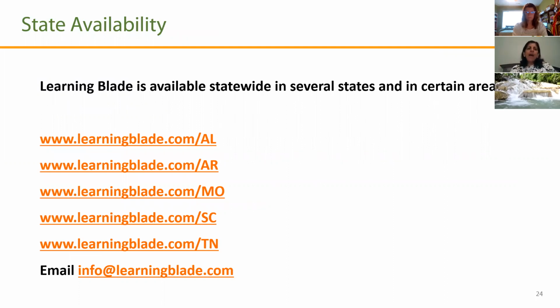Beyond that, we have state availability. So we have 5 statewide offerings where each of these states, Learning Blade is available free of charge to any school in those states. Again, we are primarily targeted at 5th through 9th grade. 5th grade is more gifted programs. 6th, 7th, and 8th is our sweet spot. 9th grade sometimes for RTI or remediation, it can be very useful and it can be very engaging as well. If you don't see your state up here and you're interested in finding out, we have some larger adoptions in certain states. You can email us at info@learningblade.com.